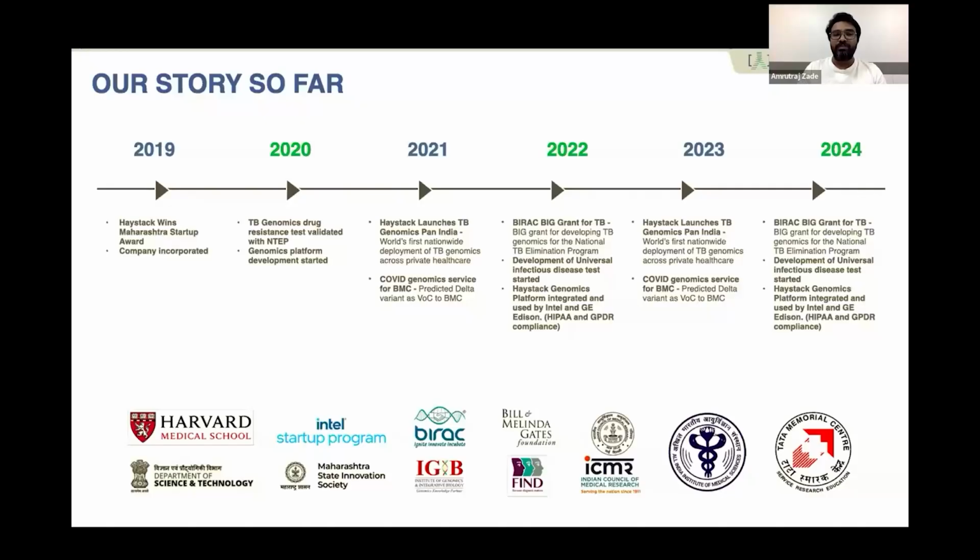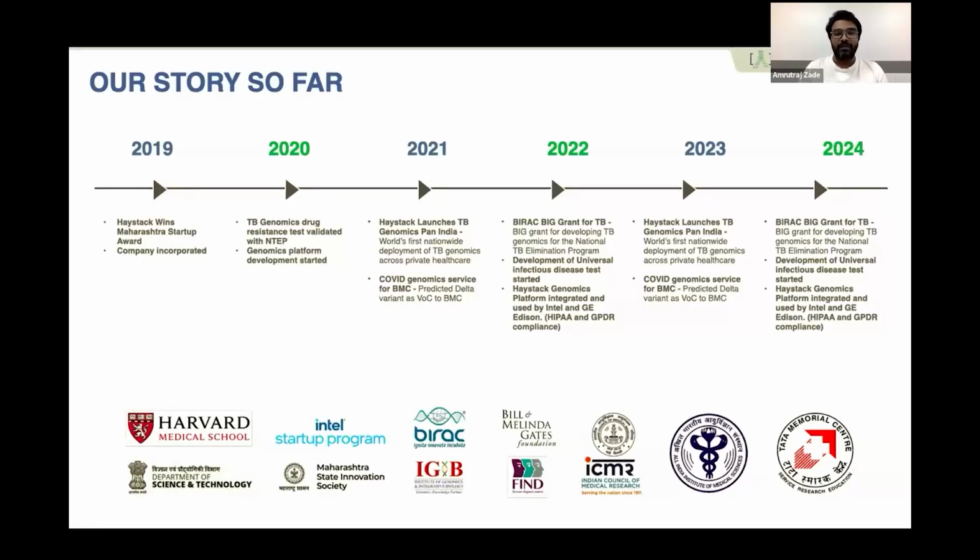In 2021, when all the world was focusing on COVID, we also did COVID genomics for the government. In 2022, we won the BIRAC big grant for TB. And then we also initiated the development of our universal infectious disease test, which is Infection. In 2022 itself, since we are working actively in developing state-of-the-art and validated reproducible software for genomics data analysis, our Haystack Genomics platform got integrated and used by Intel and GE Edison Award. In 2023, we had the Pan India launch again.